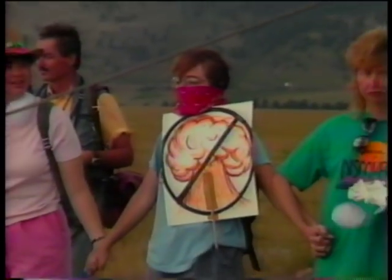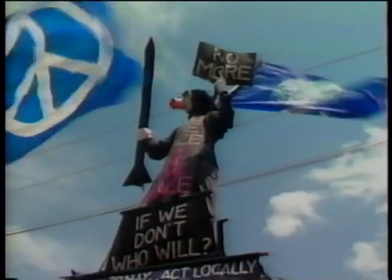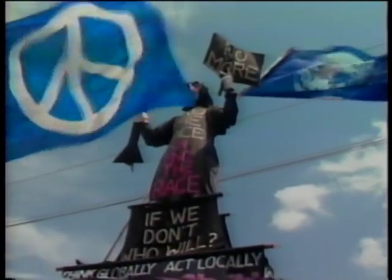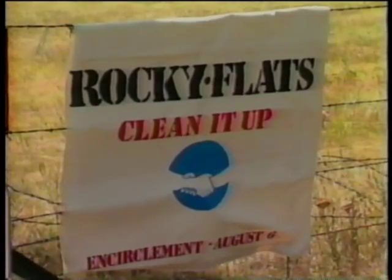For years, there has been outspoken public opposition aimed at Rocky Flats. There have been demonstrations, protests, and encirclements, all designed to sway opinion against the plant. Most of these focused on the morality of nuclear weapons and called for unilateral nuclear disarmament. But more recently, the nature of these protests has changed.